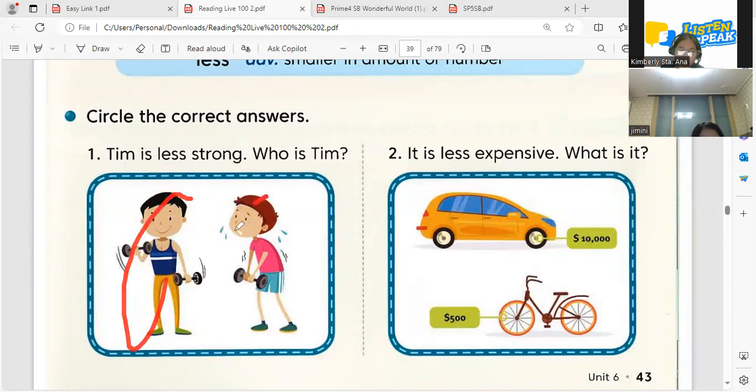Now, let's look here, okay? Can you read this one for me? Tim is less strong. So Tim is less strong. We're looking for someone who's less strong. So can you help me, Jimin? Look for someone who is less strong.